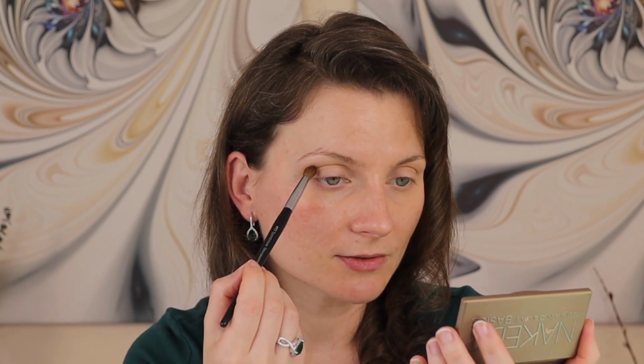You start diagonally right here in the middle, in the top corner. You do small circles in the crease of the eye, right? And then hope that at the end, it's going to make your eyes look open and bigger. So let's take a look. And I'm going to do just that.